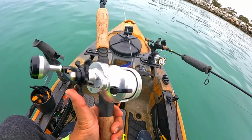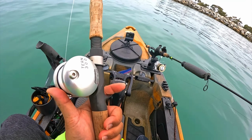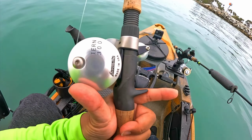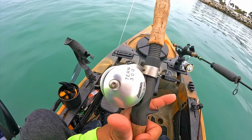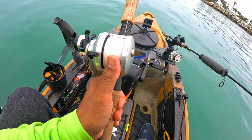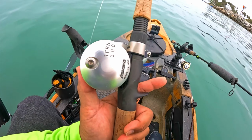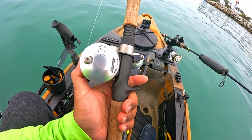I'm breaking this reel in today, but note, it's not really designed for this type of fishing. I plan on using this more for yellowtail and in deeper water for bass. For a reel of this size, this is a 300 size reel, I have this thing spooled with 345 yards of 40 pound braid. So I put a lot of line on this reel here.